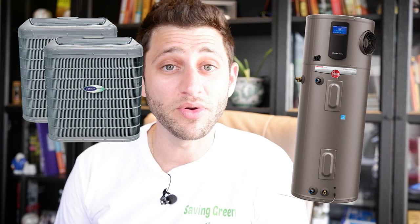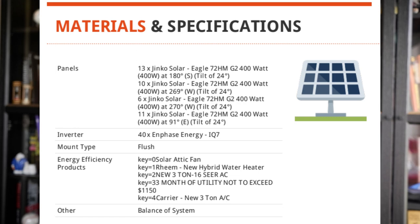So our 16 kilowatt system was going to offset about 75% of our electricity use, with the other 25% from getting a new air conditioning system and a new water heater. Now, we were able to bundle those with the cost of our system. So even though we were spending about $4.25 per watt, if we take out the included cost of the air conditioning units, it's really about $3.50 per watt, which is expensive, but right in line with estimates in our local area.